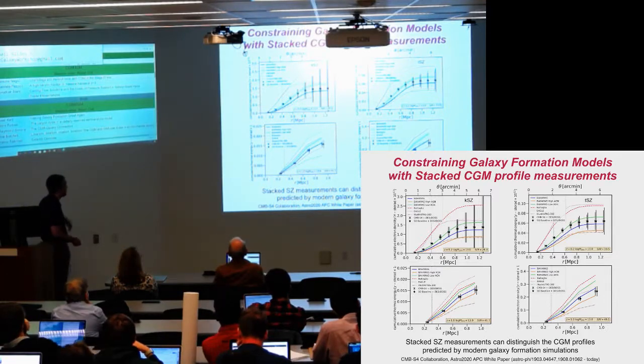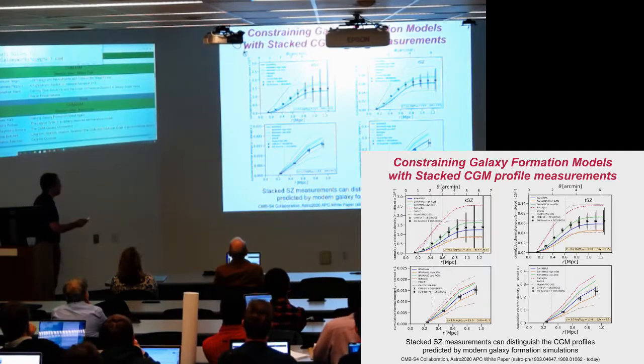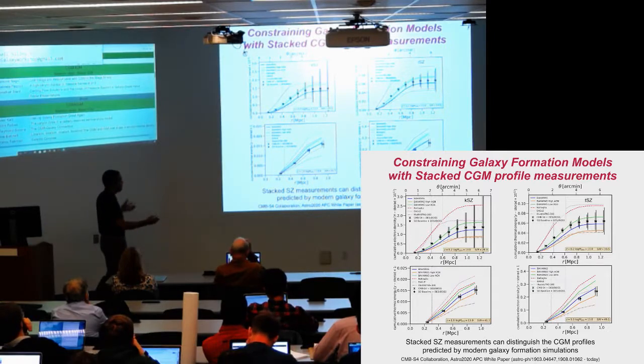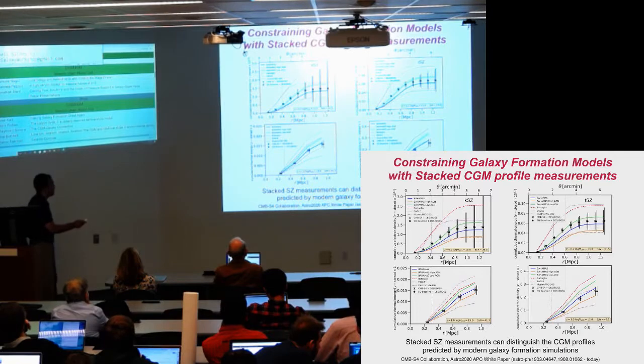What's interesting in the future, so this is a plot from the CMB-S4 collaboration, which is from astro-ph earlier in March. The future CMB mission should be able to measure the electron optical depth as a function of radius. This is cumulative optical depth. This is cumulative thermal energy contained within the halo for a 10^13 solar mass object at redshift of 0.2 and 1.0.